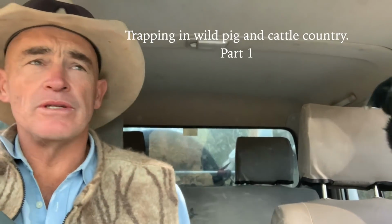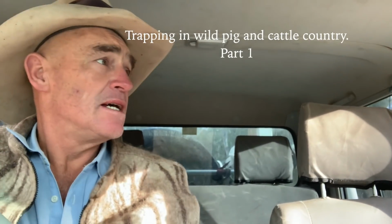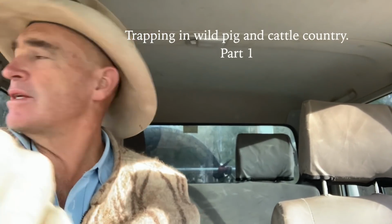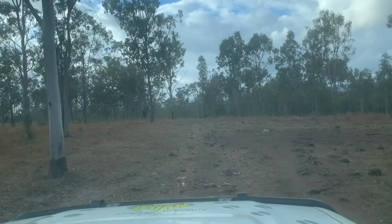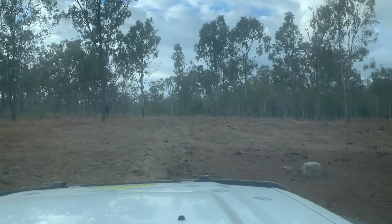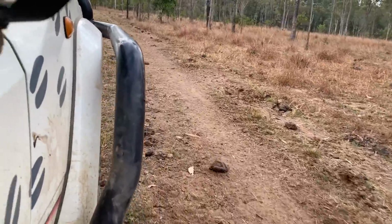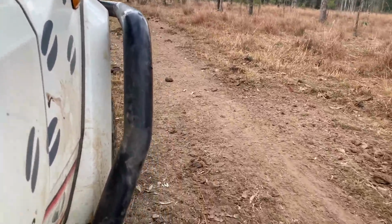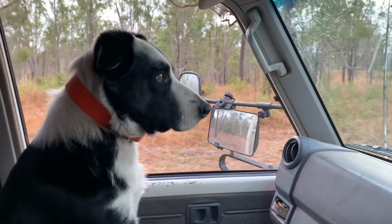Well, we're up here on another trapping run in central Queensland. We went out last night and put the first 6 traps in. I'm just cruising a few tracks here now, looking at cattle pads. And I see there's a dog track right here. So we'll put a couple of traps in this next gully where it pinches in. And let's get this show on the road.